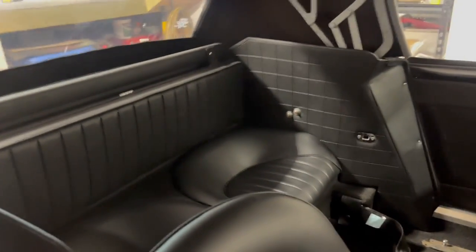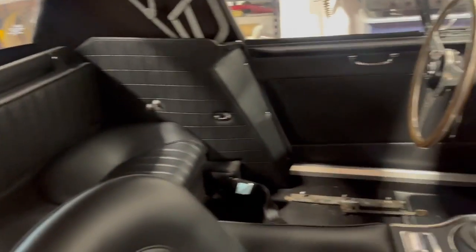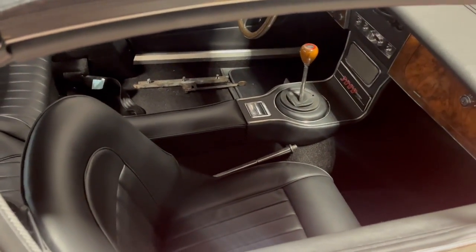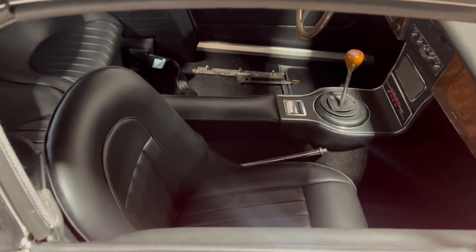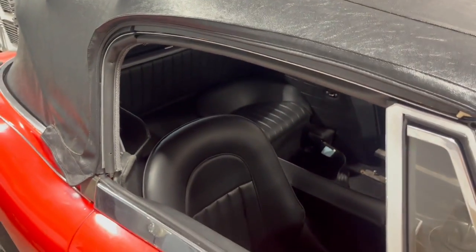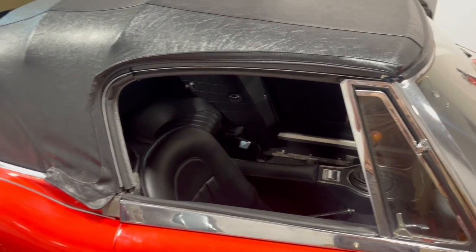But that's a brand new backrest assembly, so it unfolds as the lunch shelf or parcel tray, whatever you want to call it. So that's all new and installed. So we're just waiting on the driver's side seat. He had some pretty rotten seat pan steel, so we had to get a new one for that side. So I'm just waiting for that to come in so I can finish the seat. And I'll show you the trunk interior, the boot interior.